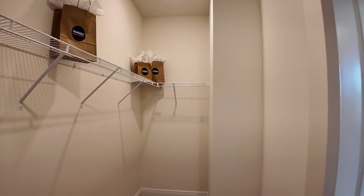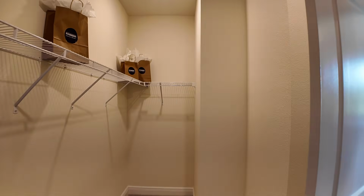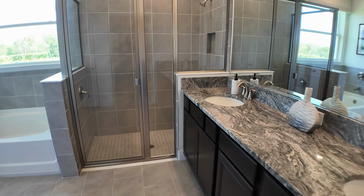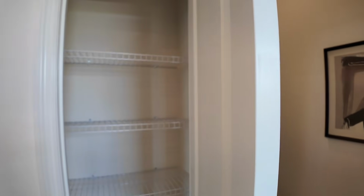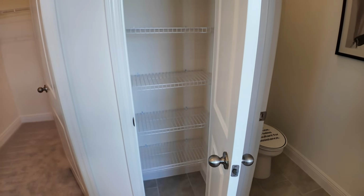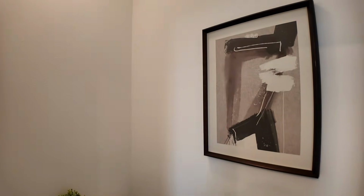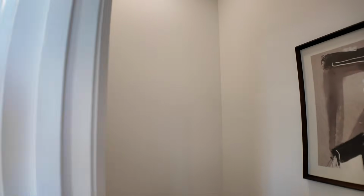But if all of the extra large closet space and cabinet space are sufficient, I think this is a very functional floor plan. You do have a small linen closet here. I didn't see one in the other bathroom that we first saw. And then you have the water closet here.